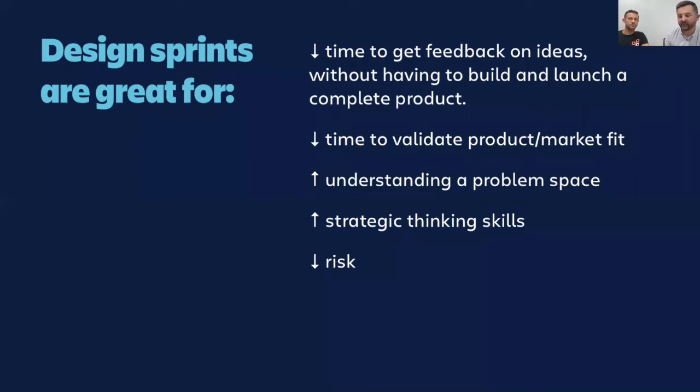Through the structured activities, particularly on the Monday, you get a better sense of the problem space. And in my book, that's gold, because it has compounded value in all other places of what teams do. In doing that, it increases your strategic thinking skills. That's something in higher and higher demand, often something that MBAs can't teach. Whereas being in a design sprint and having to think through things from an empathic, user problem, user goal-based way, that's a powerful thing. And my personal favorite is it reduces risk.